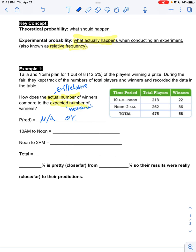All right, so if we look at 10 a.m. to noon. Let's just get rid of this whole thing. 10 a.m. to noon. All right. How does the actual number of winners compare to the expected number? So the total players were 213. So I'm going to put that on the bottom. And my winners were 22.